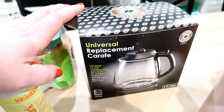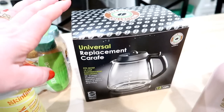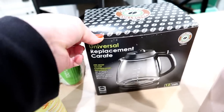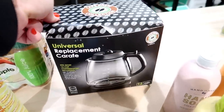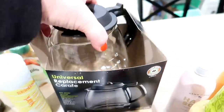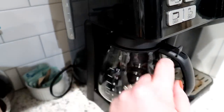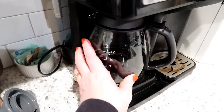Okay, so as I was unloading the dishwasher the other night, I broke my coffee pot. I don't know how it broke. I went to grab it out of the rack and it just cracked. So this is allegedly a universal replacement carafe. So we're actually gonna test it right now and see if it fits. They didn't have a Hamilton Beach one, so we'll see. Well, looks like it's gonna fit because I can tell that it's pushing up the little button thing under there. So cool. Well, that'll save me from having to order one on Amazon.